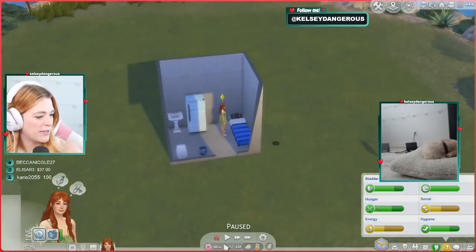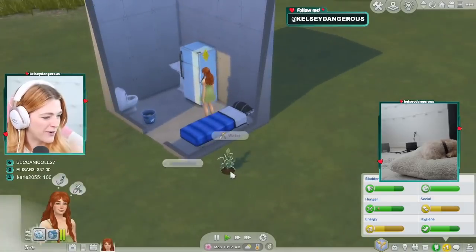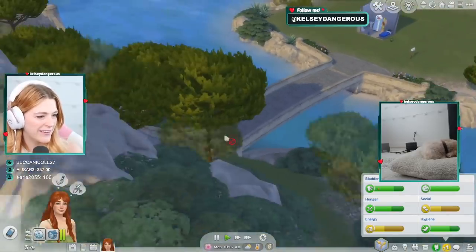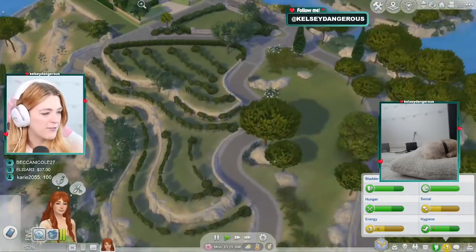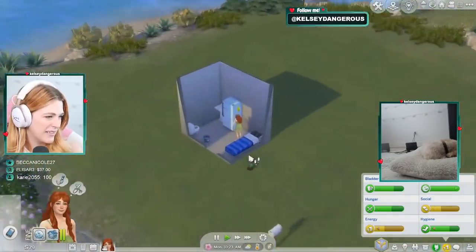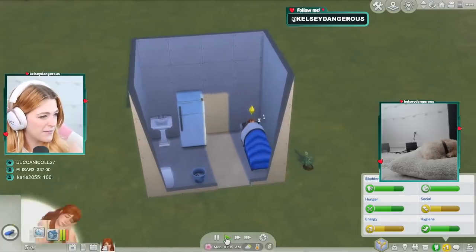Well, it is what it is, friends. Let's try a nap. All right, well, whatever. Our rose is growing, so this is great. Good job, Rosebush. All right, continuing on. You don't need to sleep. It's fine. We're fine. Reset the bed? How do I reset the bed? I didn't know you could reset a bed.